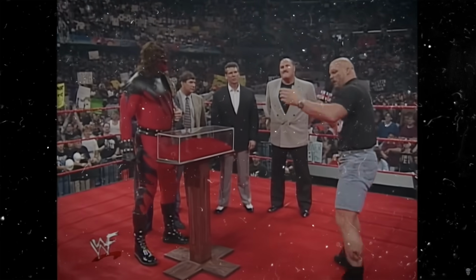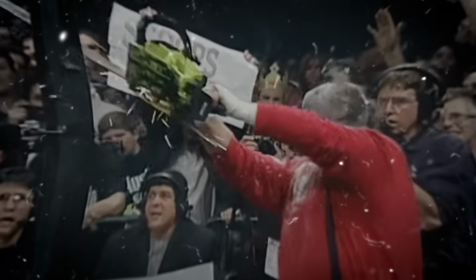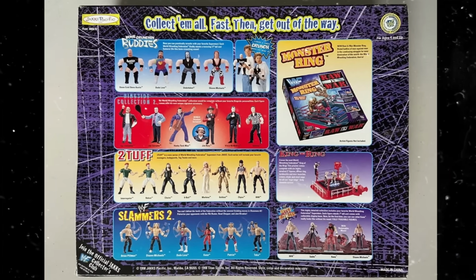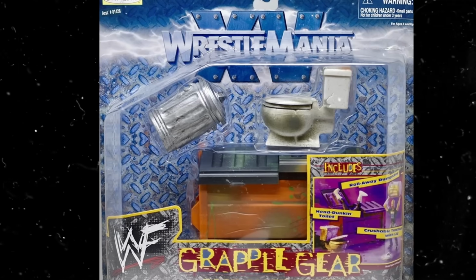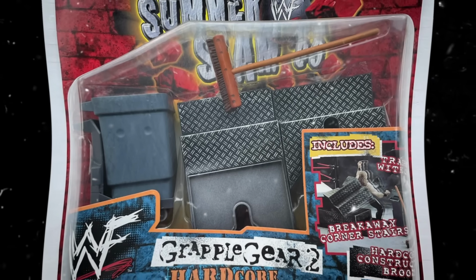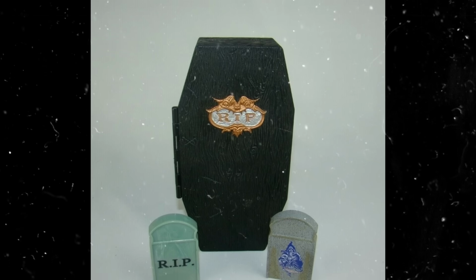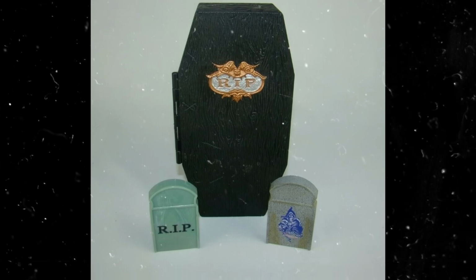By 1998, WWF's Attitude Era was in full swing. The action was more extreme, the matches were more violent, and the storylines were more chaotic than ever. Jakks knew that just having rings and figures wasn't enough. Kids wanted weapons, environments, and destruction. So they launched something that changed wrestling toys forever: Grapple Gear. For the first time, fans could buy separate accessory packs to enhance their wrestling matches. These weren't just steel chairs and ladders. Jakks gave us full theme sets that took wrestling action to new heights.